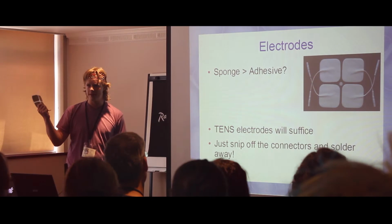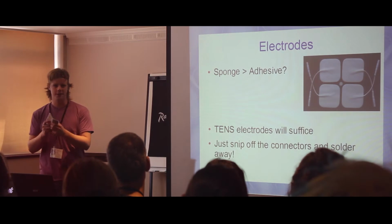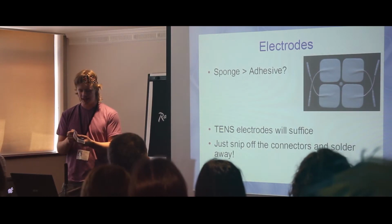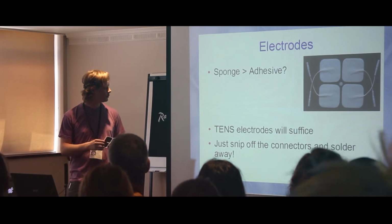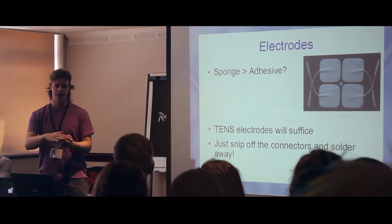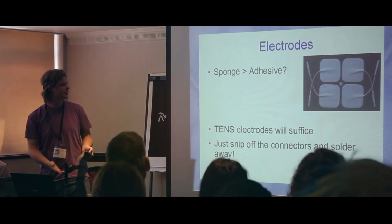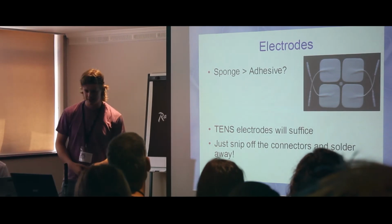Now, just a quick word about electrodes. These are actually TNS electrodes, which are used for muscular stimulation, but they're so abundantly available and cheap that you might as well use them. They have a water-resistant adhesive on them, and that can irritate the scalp a little bit because it's generally designed for use on the body. What I think is awesome to do is cut off a really thin layer of sponge and put that on top of the electrode, and then when you wet it to achieve contact with the skull, it won't come off because the adhesive is water resistant. So it's great. Then I snip off the little connectors and solder away, basically.